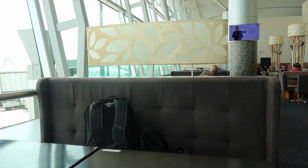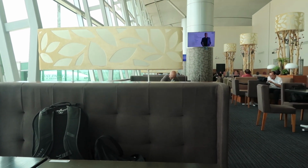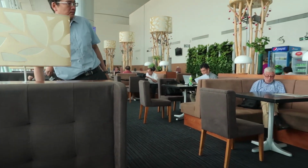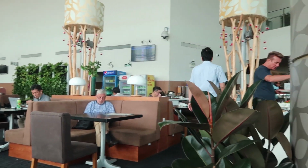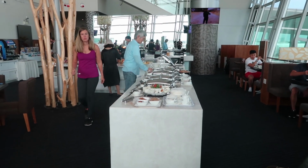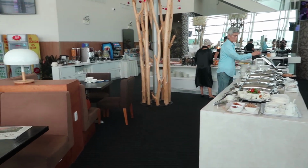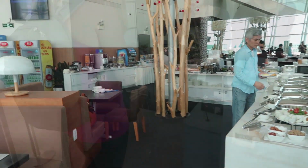So we're starting in the Rose Lounge here at Ho Chi Minh Airport, and it's sort of the lounge that covers all the Star Alliance, Cathay Pacific, and various airlines. Seating's quite nice. They have booths, they have chairs, they have TVs, and they've got a full buffet. It's not a huge lounge, but there's a full buffet here, and they've got drinks, coffee bar, beer, pop, everything you can pretty much want from the food side of things.